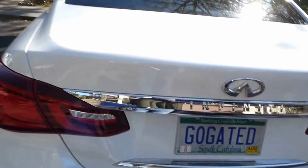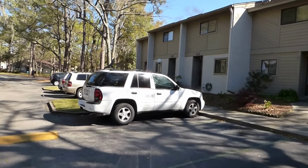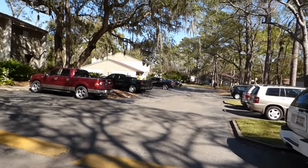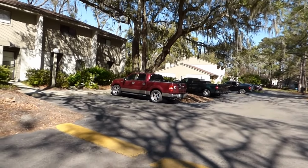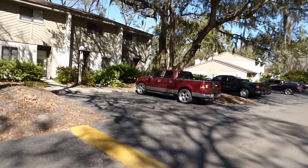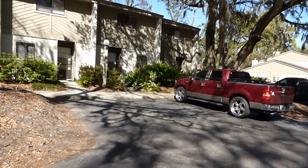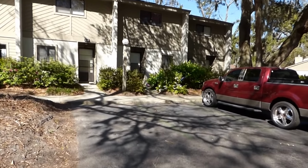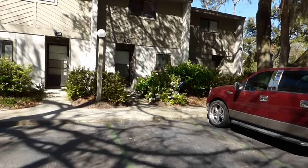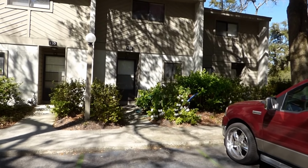And Woodlake Villas is a gated community. They have a mechanical security gate. They also have a real nice fitness center here, a community swimming pool, and a playground. The monthly HOA regime fee in 2018 is $399. That does not include any utilities. The owner pays them or the tenant pays them.